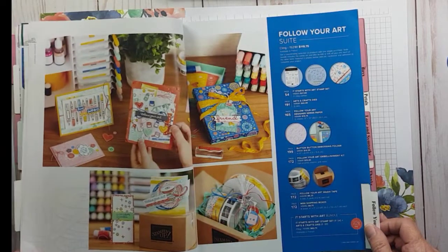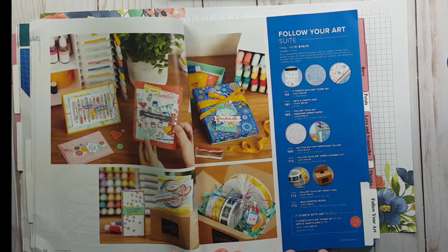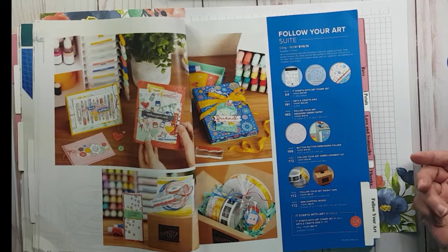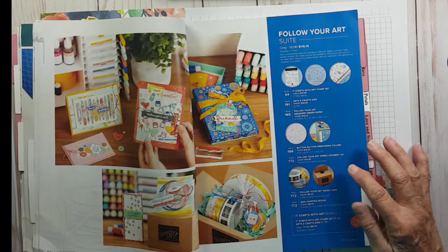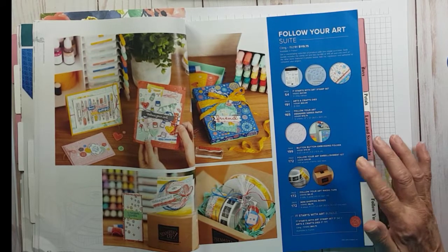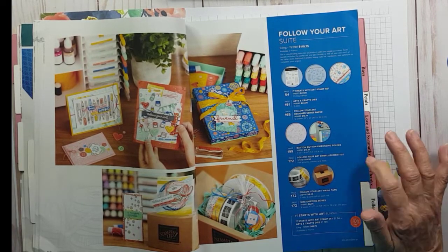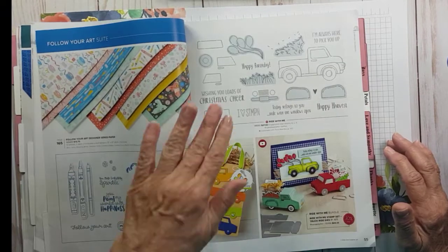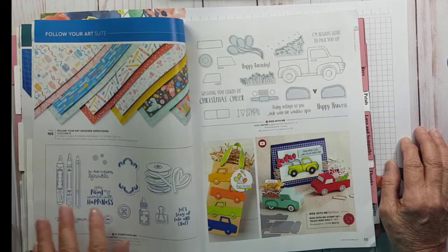The next one is Follow Your Art, and this is a fun one. As crafters, we love to craft, so now we've been given a stamp set and paper embellishments to show that we really do love to craft. And this is the Follow Your Art Suite, and with this one you get some washi tape, and you also get these cute little mini shipping boxes that you can use for gifts or storage or whatever you would like. There is also an art embellishment kit that is packed full of goodies. So here's the picture of the paper, which is large, so you can see all the designs in the stamp set.